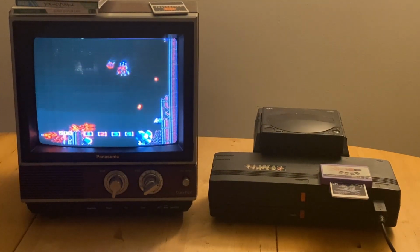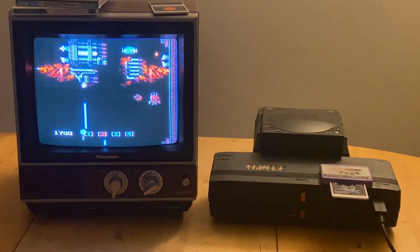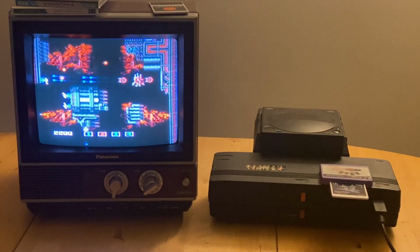The graphics in Image Fight are colorful and are a faithful reproduction of the original arcade game. This is a great title to add to your collection if you are a fan of shoot 'em ups. Watch the video for some gameplay.